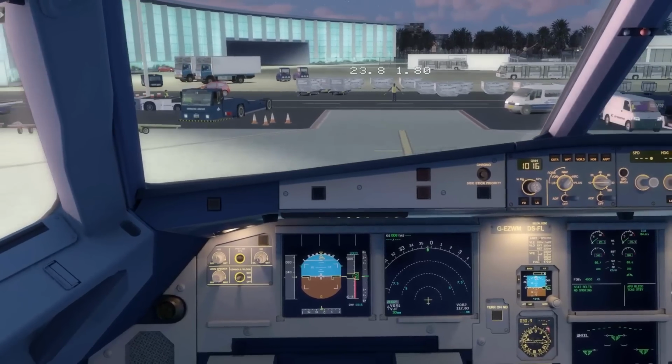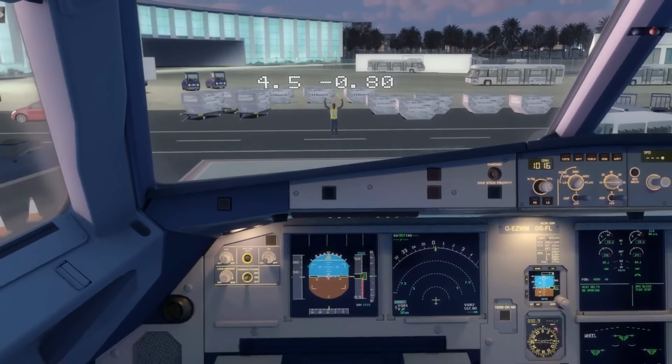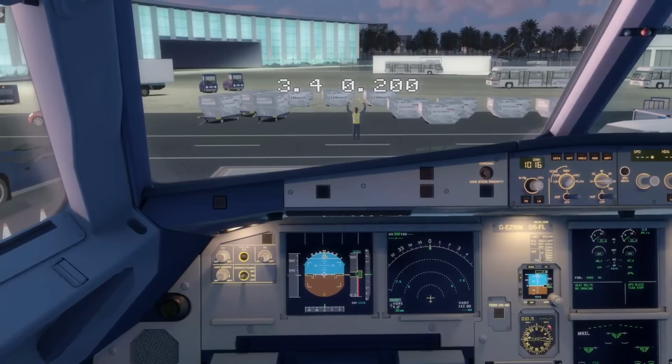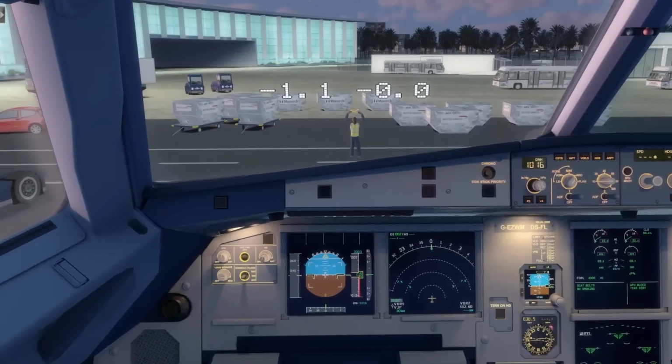Oh man, the rudder's been a little bit messed up today. I've had a bit of an issue with my rudder. I want to get some new rudder pedals. So yeah, I do apologise about the rudder issue here. Can't really help it, unfortunately. Just an issue with my rudder pedals. That'll do.